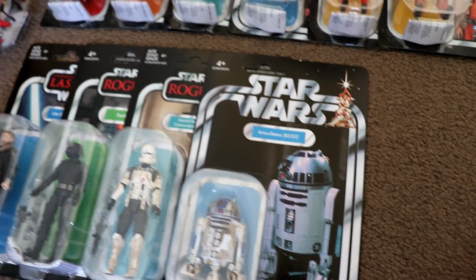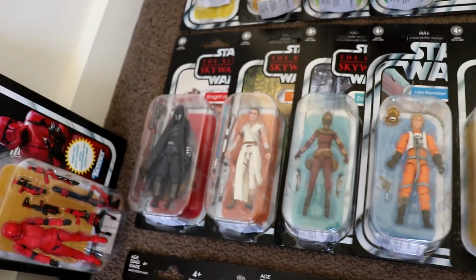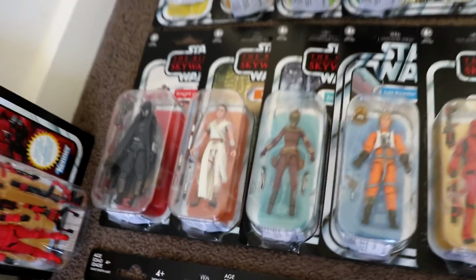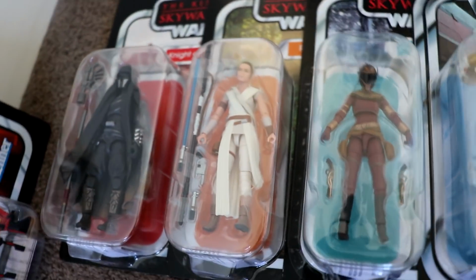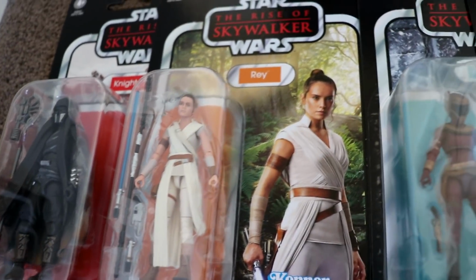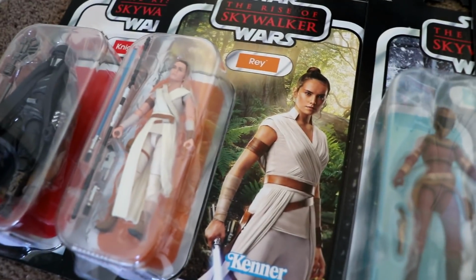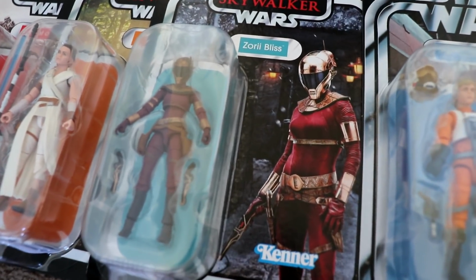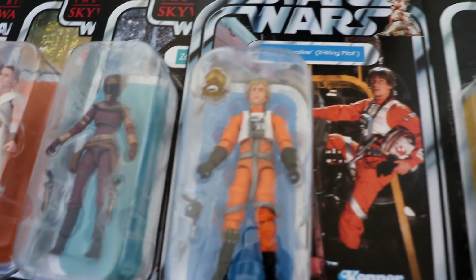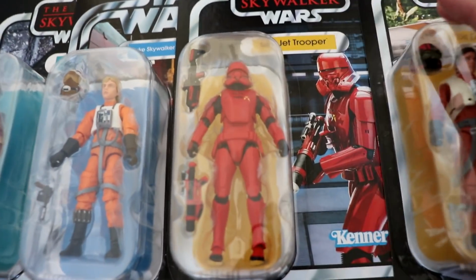Next up, Wave 9. This is Triple Force Friday. Now, Triple Force Friday always spoilers with lots of figures. They started off with Knight of Ren. The Rey card back looks fantastic. I even told the guy who drew that, I think his name's Jerry, he's on Instagram, what a wonderful job he's done on these. Just brilliant. Zori Bliss. Luke Skywalker, X-Wing pilot. Sith Jet Trooper.